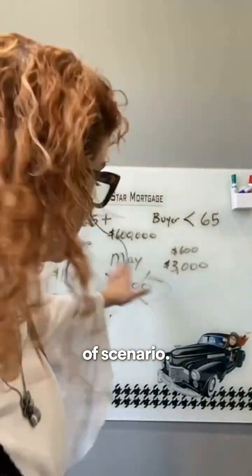The sellers have over 65 exemption and the buyers don't, and you're in this kind of scenario. All of a sudden we get a closing disclosure the week of closing, and there's this huge discrepancy in the numbers and the cash that someone is bringing to closing. And then people start talking about it.